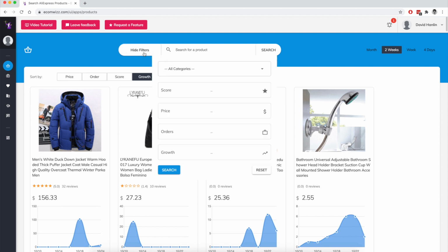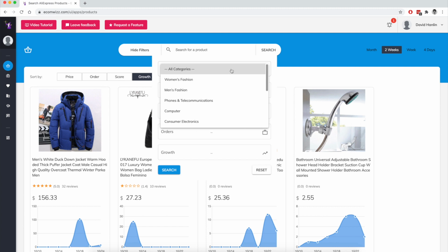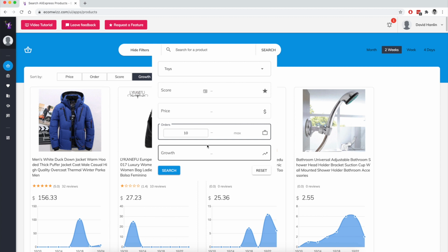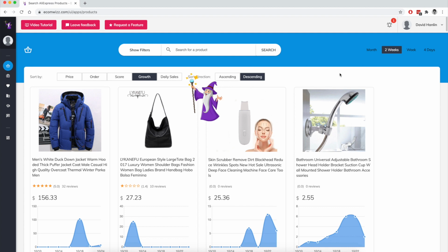So if we go to filters and we go all categories and we scroll down until we find, say, toys. Let's see if there's any there. We can say orders has to have at least 10 orders, just to make sure that there's some, I guess, reputation for the seller there. I don't really care about most of that other stuff, and because we're sorting by growth anyway. So let's put it in there, see what we can get.